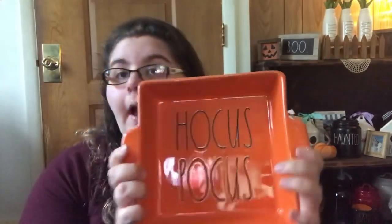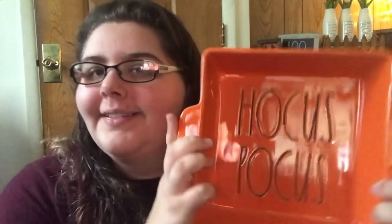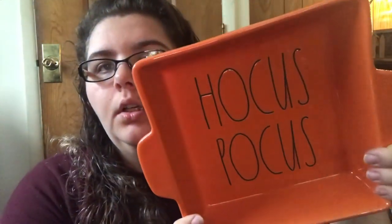Another Dunn buddy got us the small baby boo baking tray dish thing. Then that same person that got us this also got us this. I am so excited for this. Guys, I love this orange. I can't get over it. It's just like, it's so bright and the lettering is huge. This was $14.99.